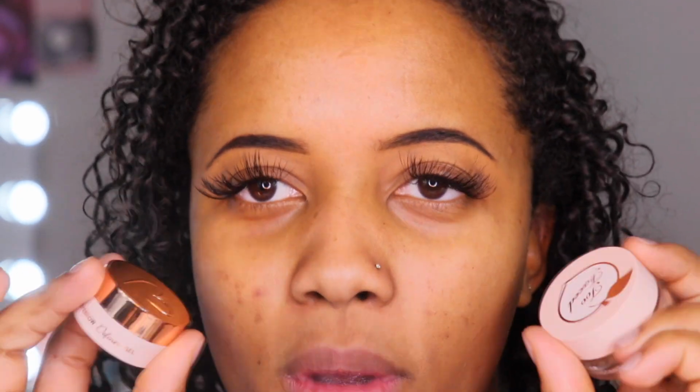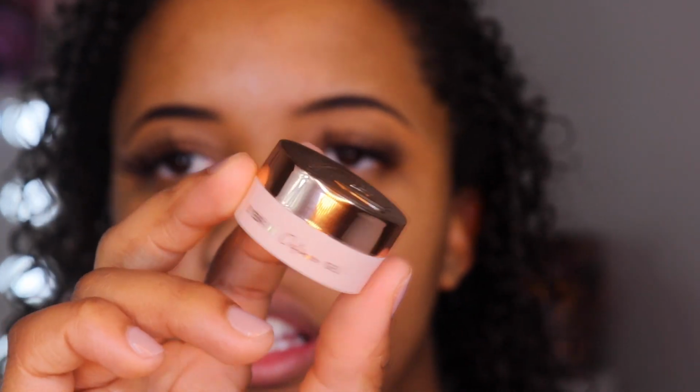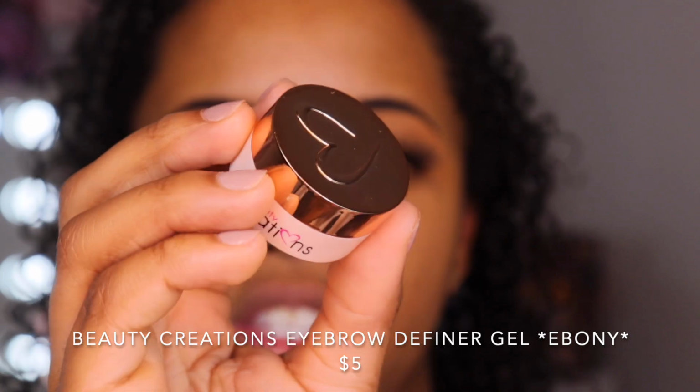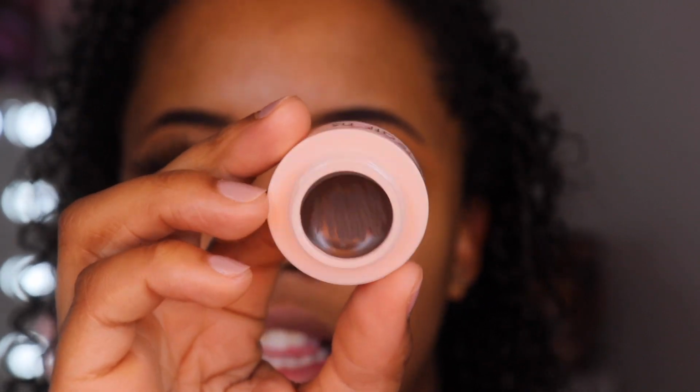These have been 2 of my current favorite brow products. This first one is newer to my collection. This is the Beauty Creations Eyebrow Define Gel. This is in the color Ebony. Guys, this is so super creamy and pigmented, and it's less than $5.